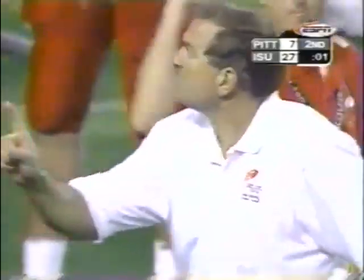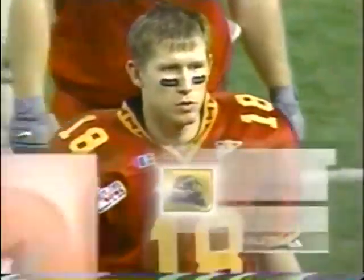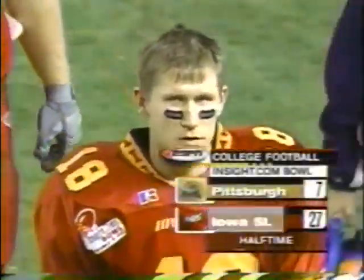No good. And it remains 27-7. Iowa State, 4 touchdowns in a row after that. The Dodge Different Halftime Report with Preston Rodney, guys.